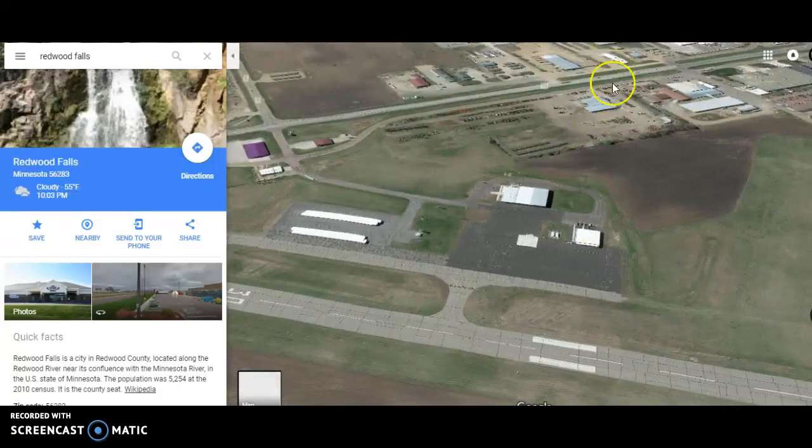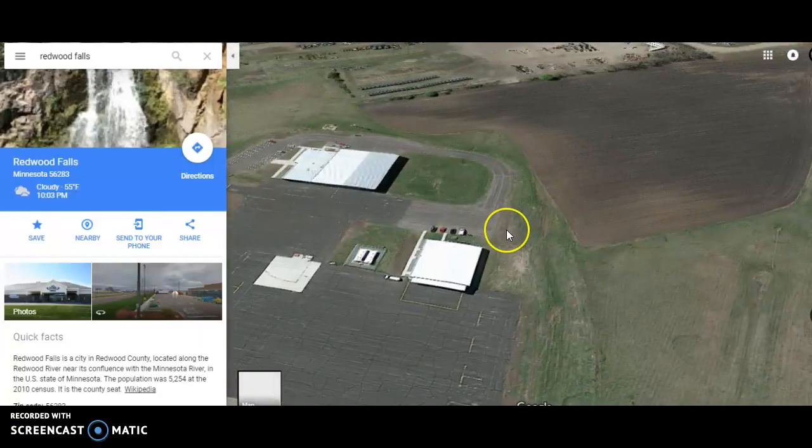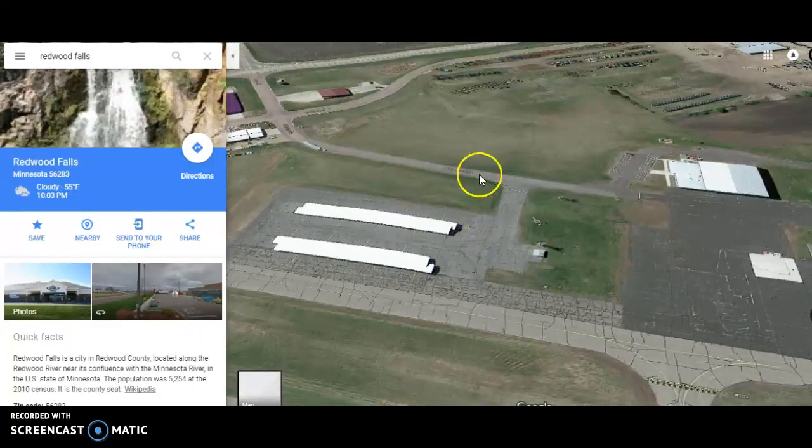If you were to take off right here and go up and not contact tower, you'd be in a really hell of a lot of trouble. That's how accidents happen. But anyways, like I said before, which place will hold this helicopter?